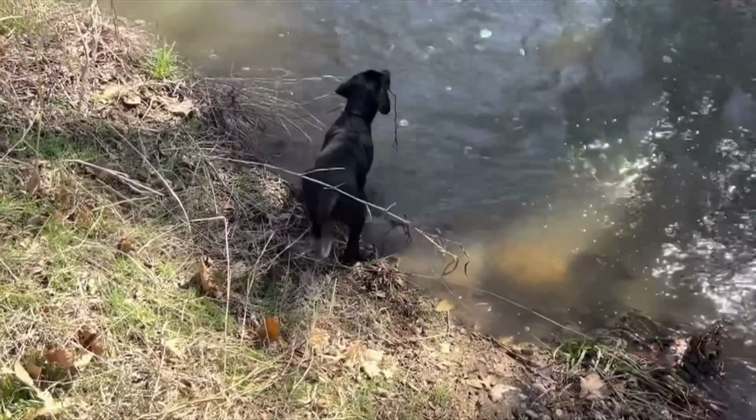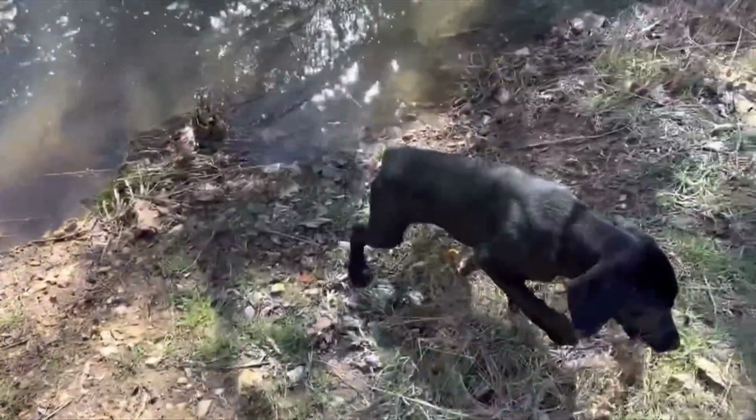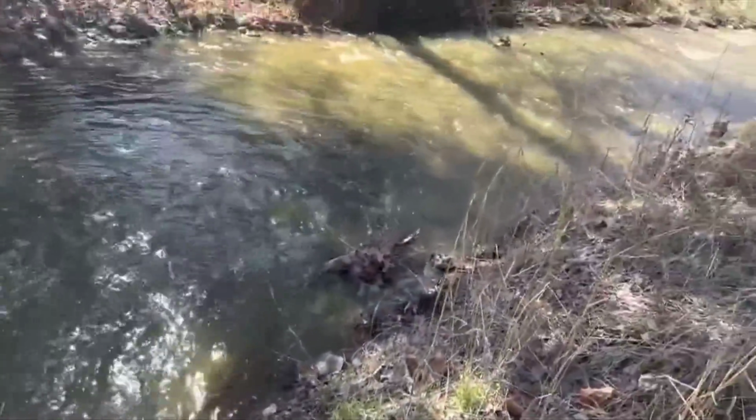Don't get out there. You haven't even been swimming yet. You don't want to swim in the current, because she gets stuff out of the water. She just loves to carry stuff in her mouth. Isn't that pretty down through there, though?